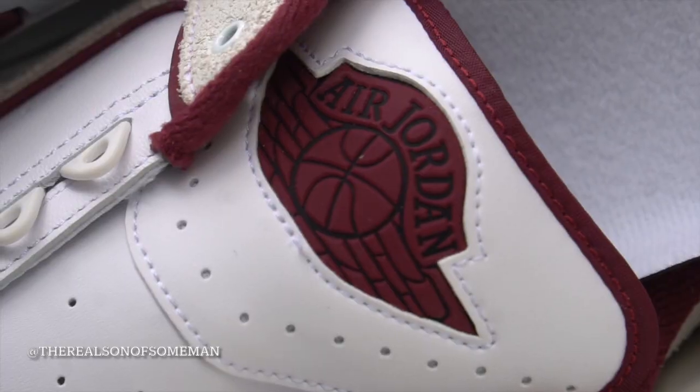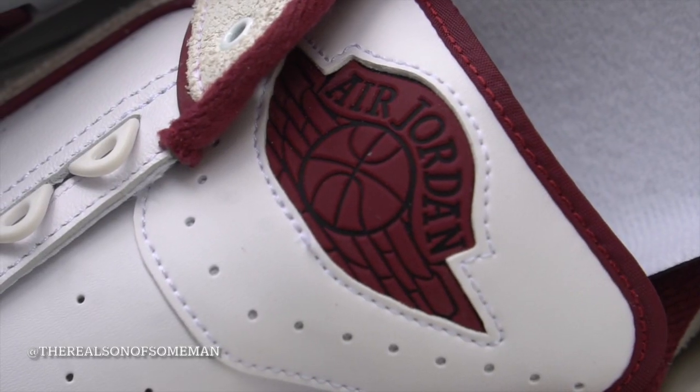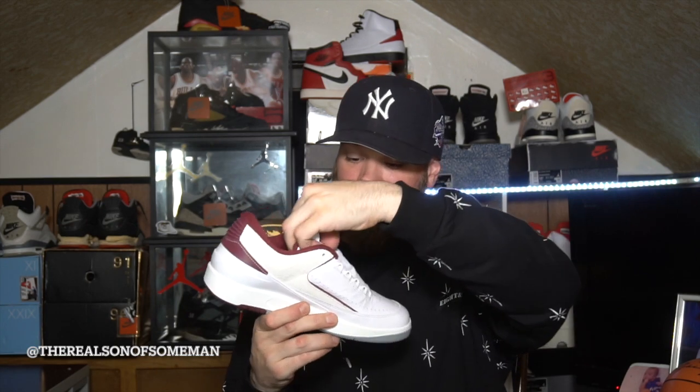But yeah. All right, guys, moving up the tongue, we got a standard Jordan tongue, but as you know, we got the piping, that cherry wood red piping that goes along the outside of the tongue. But also, in that cherry wood red, you got the Air Jordan Wings logo, which I think just caps off the shoe. Really, really dope. I love it. I actually really dig this shoe.